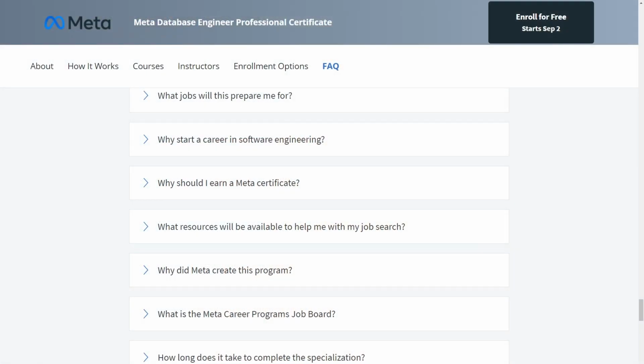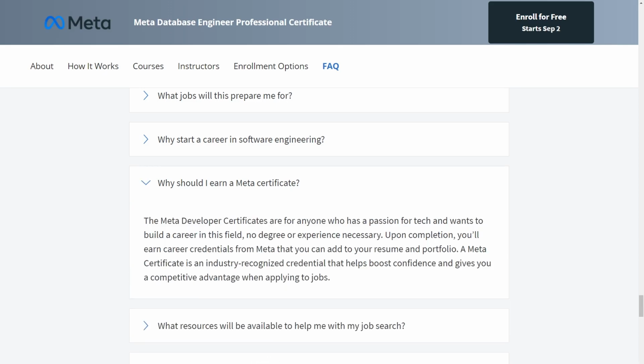Finally, for all of these courses I listed, once you complete one of them, or all of them, depending on your level of eagerness, you will get access to the Meta Career Programs job board. So what this means is, I think it's around 200 employers that have committed to sourcing talent through Meta certificate programs. So they are looking specifically for people who have completed these programs, which is, I mean, a win-win. I don't know what more you would need as far as a straight path into Meta. And it's a great way to network with employers. They want you to succeed and they want to hire you. So this is something you will get once you have completed a course.